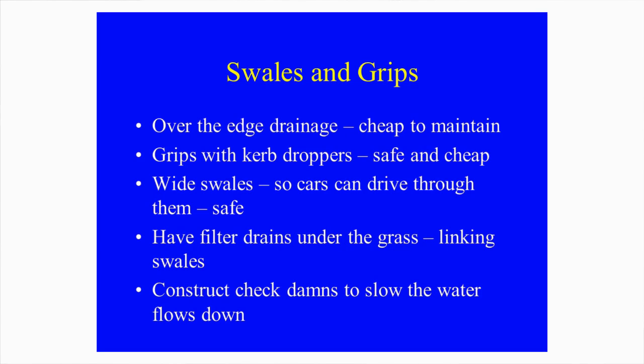Over the edge drainage, cheap to maintain. Grips with curved droppers, safe and cheap. Grips tend to get blocked by farm vehicles running the edge. You put two curbs and a dropper, and they don't. Wide swales so cars can drive through them safely. Have filter drains under the grass linking swales. Construct check dams to slow the water flows down.